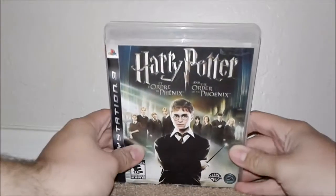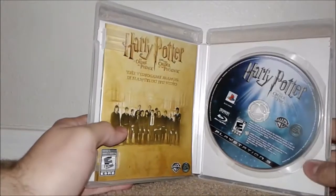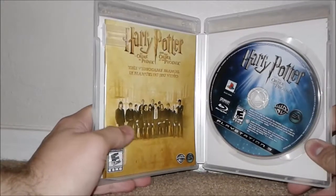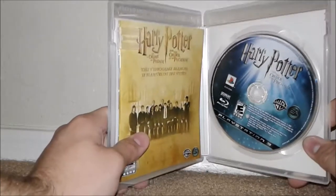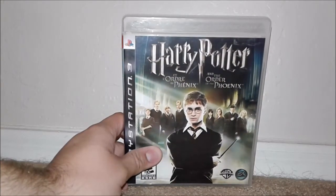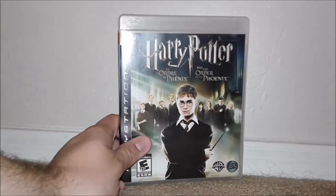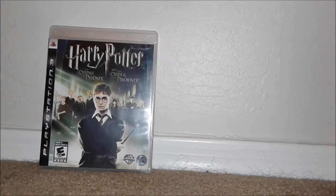Got Harry Potter and the Order of the Phoenix. For some reason, all the Harry Potter games on the PlayStation 3 are worth a little bit of money. I think there's like four of them, and all of them are worth at least $10. This one I have up for $14.50. They aren't very popular by any means, but it will sell at this price. Price charting has it at like $15, so should be a nice little recouper right there. I paid $5 for that.